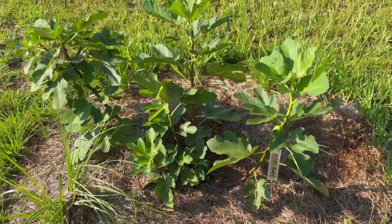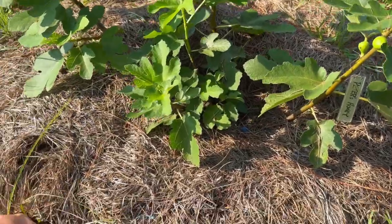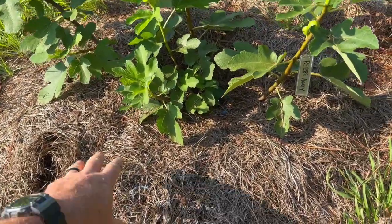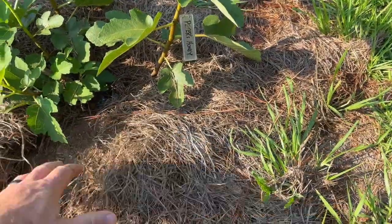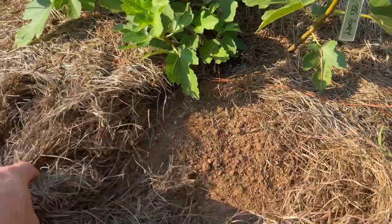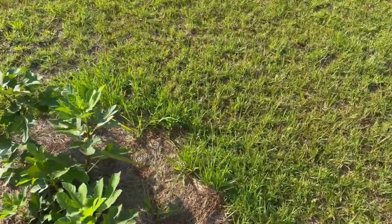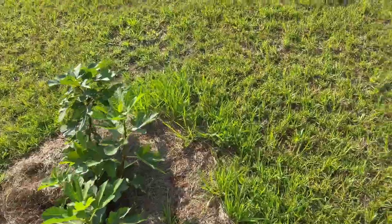Now, one thing I want to talk about is you see that these plants are all mulched, and I've got grass coming up in here. This mulch is to take care of this grass, but some of it's just a little too stubborn. There was initially about a 2-inch layer here, and then it's all kind of settled down. Got some ants in there. But mulch is really good for suppressing weeds and retaining moisture.